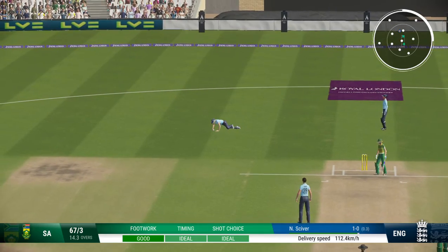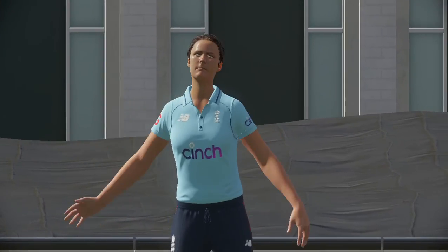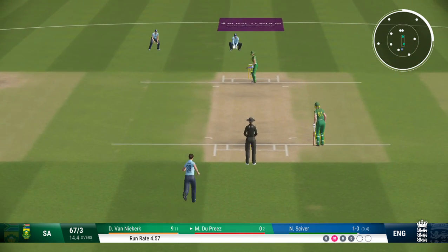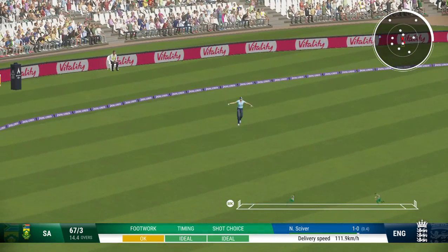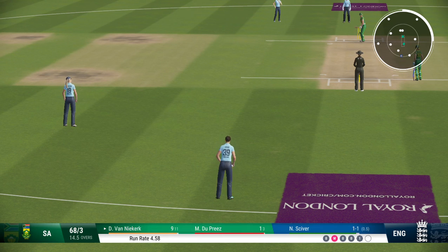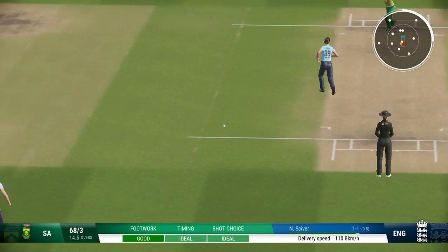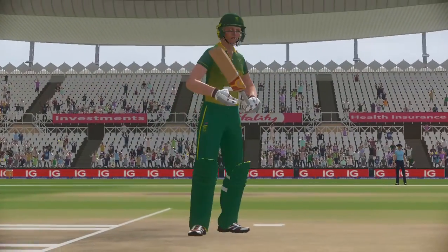Thought it got past them, but a fantastic dive to cut it off. Yes, keeper's end. Good return back from the deep. That was a solid shot, driven off the front foot. A really good, solid shot. Probably deserve more. End of the over. Just one off it. South Africa are 68 for 3.